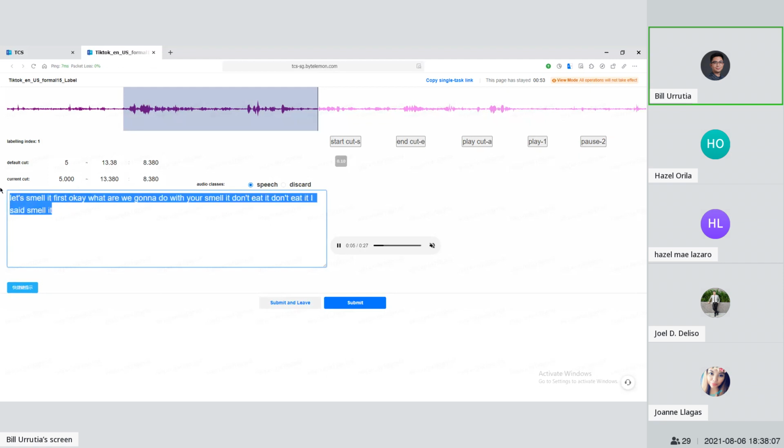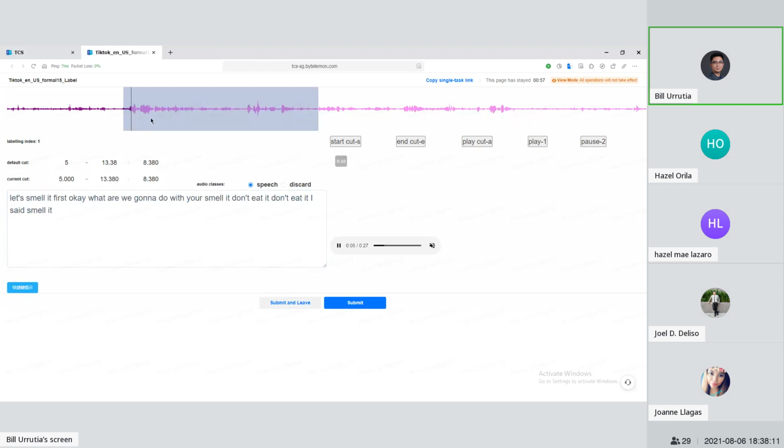So, and then the next step now is to edit the cut if necessary. So, ano ba yung mga kailangan nating edit dito? So I think the last part wherein there's no speech, we can cut this out kasi may sigh lang siya. Yun. So I think we could cut that out.